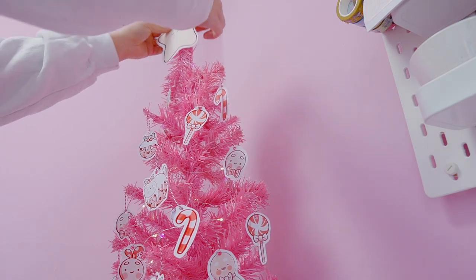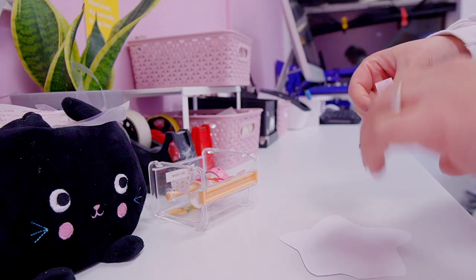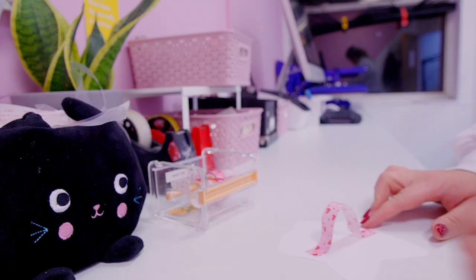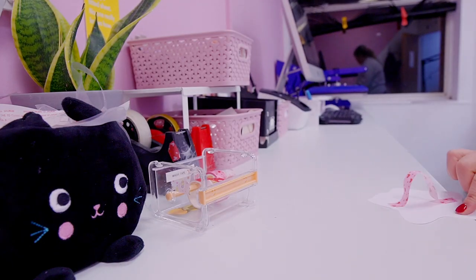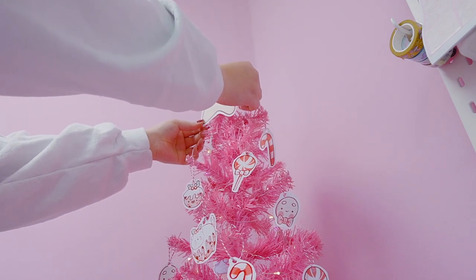I don't think I've made the gap big enough. Let's try this again. Maybe I was right the first time. I was trying to do this. That's a little loophole. Now let's try.